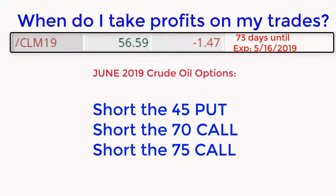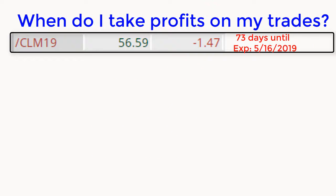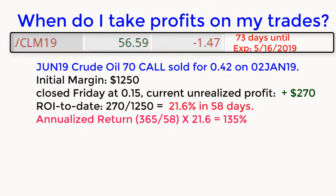In the June 2019 class, I'm short 3 crude oil options right now. I'm short the 45 put and short both the 70 call and the 75 call in the June 19 class of options. I'm going to single out one of these trades for now and take a closer look at it. It's the 70 call June 19 crude oil. I sold it for 0.42, which was $420, about 58 days ago on the 2nd of January.